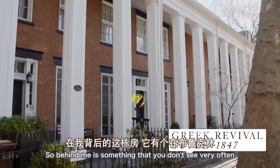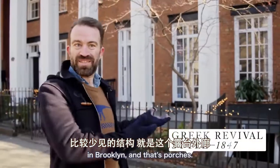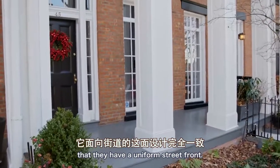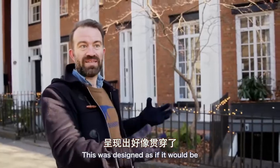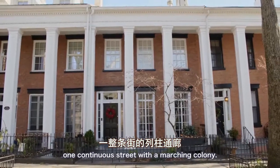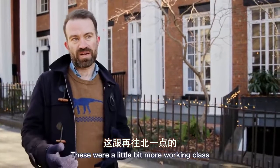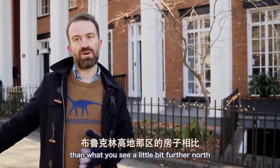So behind me is something you don't see very often in Brooklyn, and that's porches. And these Greek Revival houses are really interesting in the fact that they have a uniform street front. This was designed as if it would be one continuous street with a marching colonnade. These weren't really monumental houses. These were a little bit more working class than what you see a little bit further north in Brooklyn Heights.